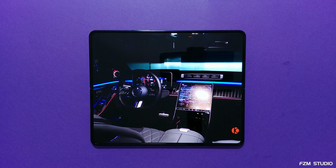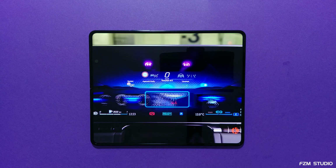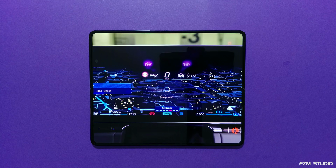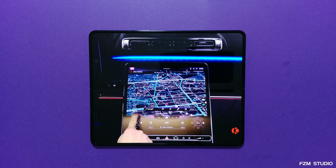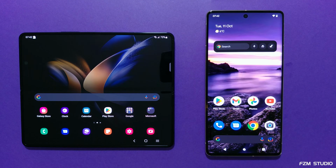Today's video is very special. I have the new Samsung Galaxy Z Fold 4 up against the very new Google Pixel 7 Pro in a speed test. So don't go anywhere, you'll want to see what happens here. Can Google's new flagship compete against the very best that Samsung can offer? Let's find out. Just before we begin, let me give you a quick introduction on both phones.